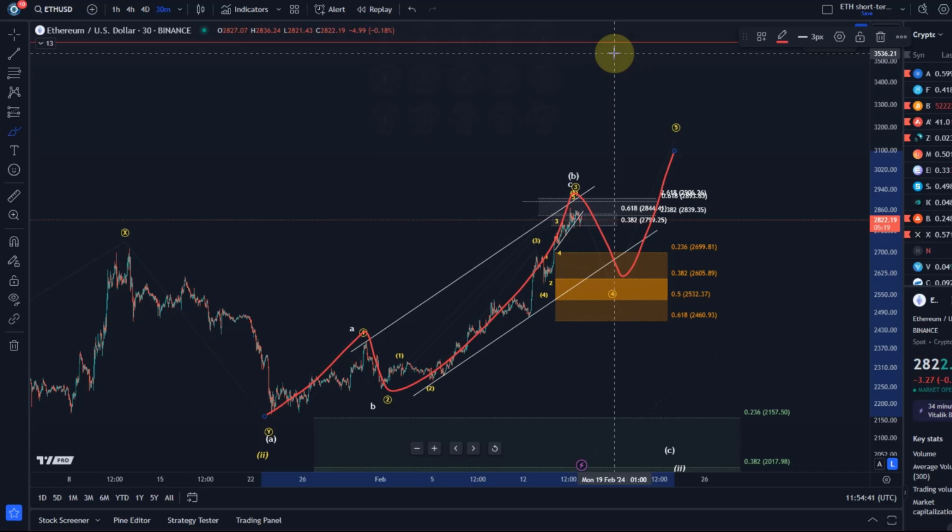Already below that level, this assumption for a fourth wave pullback is questionable. It gets questionable because a fourth wave, even in a diagonal, ideally doesn't break below that level, and certainly shouldn't break below the 61.8 retracement, the golden ratio level. That will make me take it off the chart probably completely. I don't want to see a fourth wave, even in a diagonal, that sustains below the 61.8 fib level, okay? But also it wouldn't have the right look anymore.